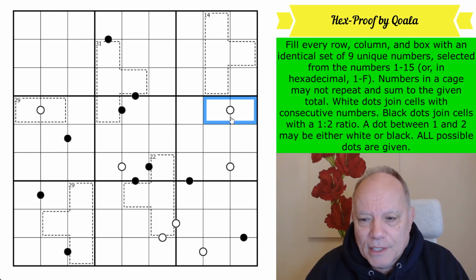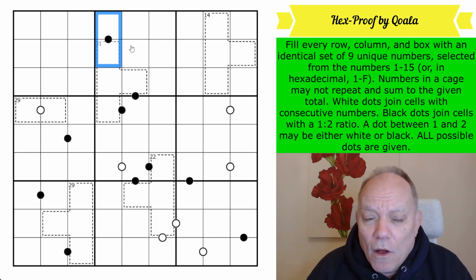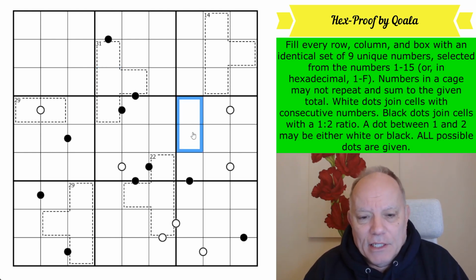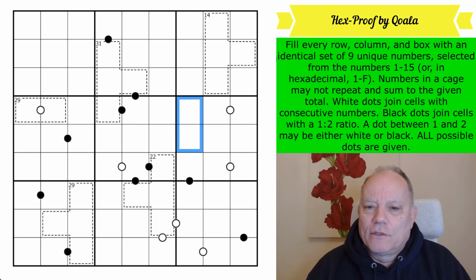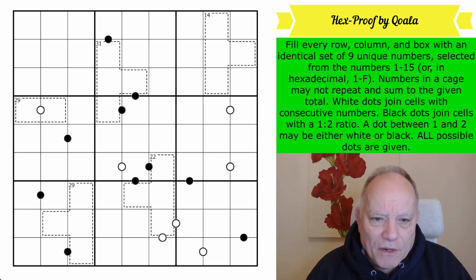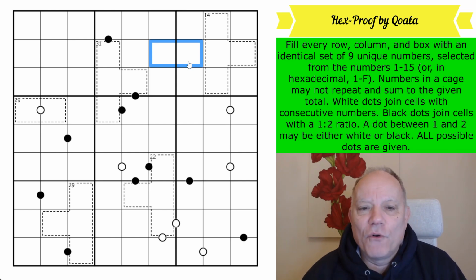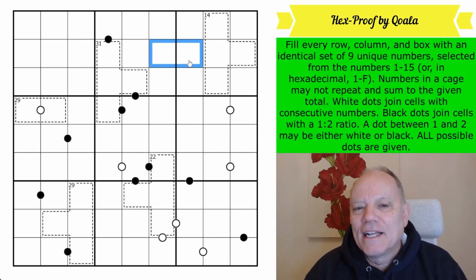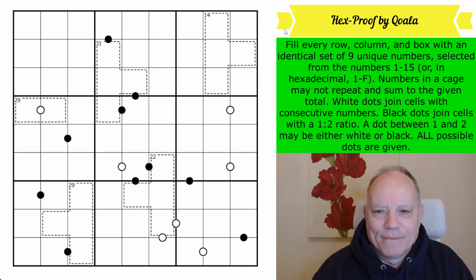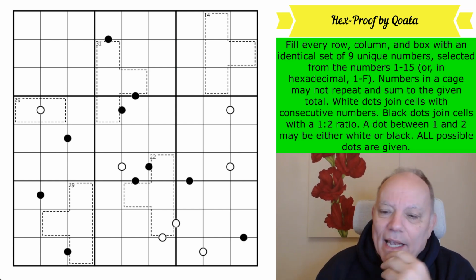White dots do join cells with consecutive numbers, and black dots do join cells with a 1 to 2 ratio. And if you had a 1 and a 2 in the grid next to each other, they would have to have either a white dot or a black dot between them, because there is a rule that all possible dots are given. So these two cells could not be, for instance, a 14 and a 7, because there's no black dot between them. And they couldn't be a 10 and a 9, because there's no white dot between them. Oh, it is very odd to be using this full set of numbers up to 15. Let us see how this plays out.